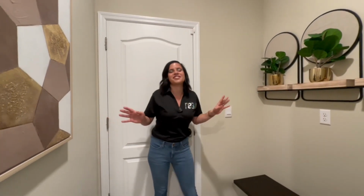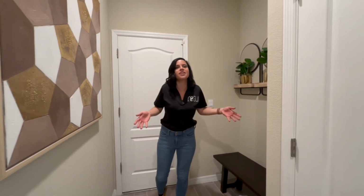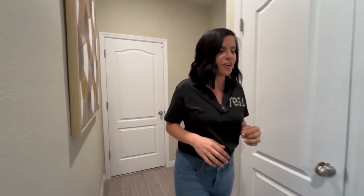Sorry guys, there was actually someone in the garage, but that is a 3-car garage. There's just someone fixing something right now. But this is great because if you have multiple generations living in this home, you're going to need that space. So not only do you have the 3-car garage, but you also have driveway space as well, giving you plenty of room for multiple vehicles.